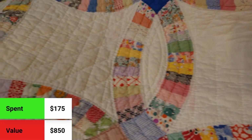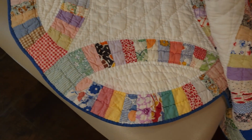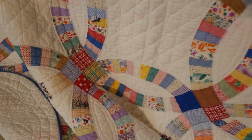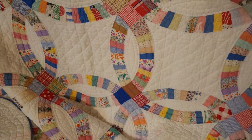Now this one is in amazing condition for being from the 1930s. When you look at the fabric, when you look at the stitching, when you look at the quilt as a whole, you don't see a whole lot of staining. You don't see a lot of fraying. This looks like it could have been manufactured last year.